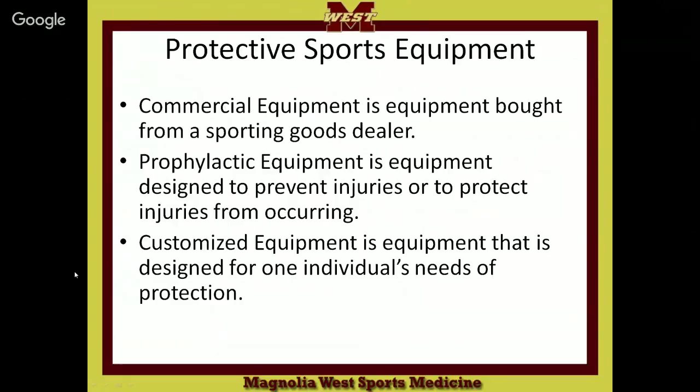There's prophylactic equipment, which is equipment designed to try and help you stay safe or keep an injury from occurring. And then there's customized equipment, which gets made in here all the time. So customized is designed for one individual. Prophylactic equipment is designed to keep you from getting hurt. And then your commercial is you can pick up the telephone and call a sporting goods dealer, get online, order it from wherever.